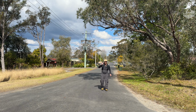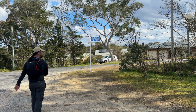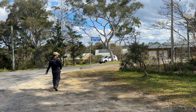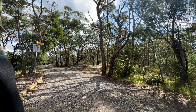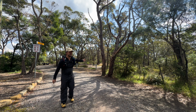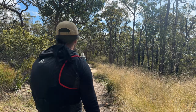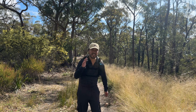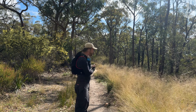This part begins with a rope walk. Down this north road now. So from here we head onto the fire trail and keep going. As you can see, we finally hit the nice part of the track, so let's enjoy.